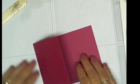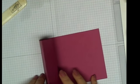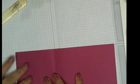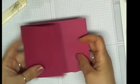So what I did was I scored at the halfway mark at the 5 1/2, and then I took this other piece where we scored at 2, and I ended up folding that over. So I folded that inward, so it looks like this.